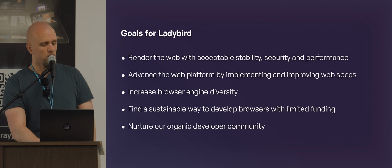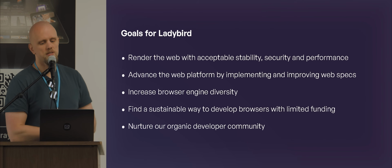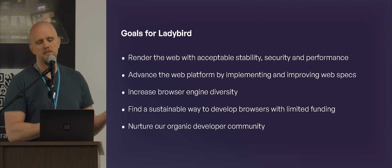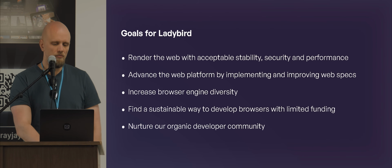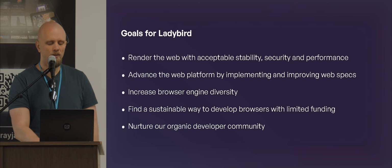So what are our goals for this project? Well, the first one is obvious. We want to render the web with good stability, security, and performance. That kind of just means that you won't notice any of these aspects of it. I think good performance is when you don't think about performance. Bad performance is when you notice it. And same thing with stability, right? Like good stability is you don't think about stability.